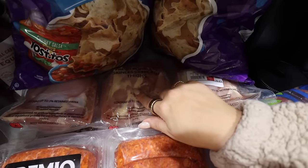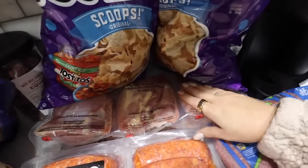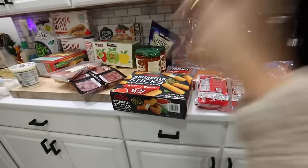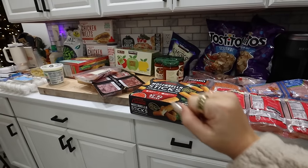Got some boneless, skinless chicken thighs just for Zane and I, because we've really been loving those. And then some scoops for my buffalo dip. And we got waters and Brisk. We just kept it downstairs.